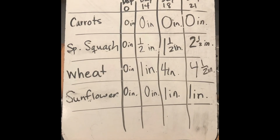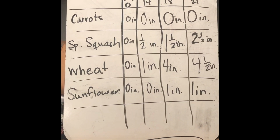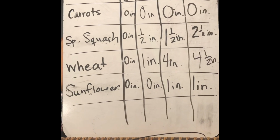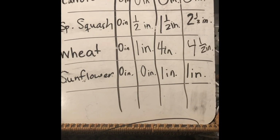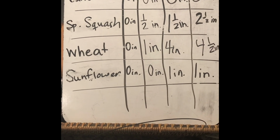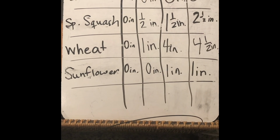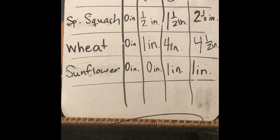So which one is the tallest? Here's our chart. Which one is the tallest? And why do you think maybe that he's the tallest? Could a sunflower, think about in real life, are sunflowers tall? Could the sunflower catch up in real life? Something to think about.